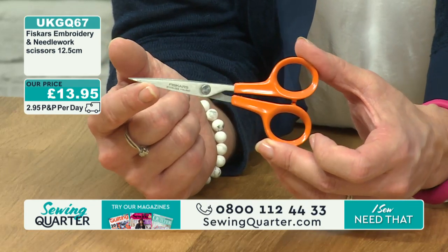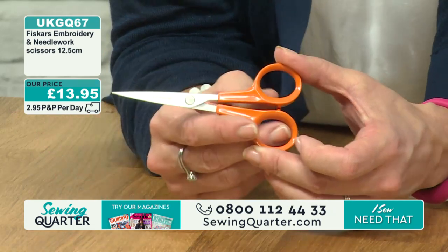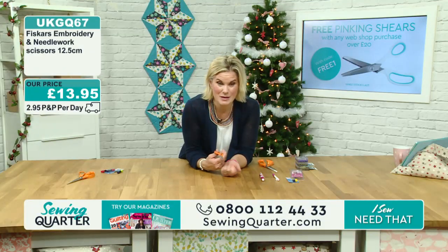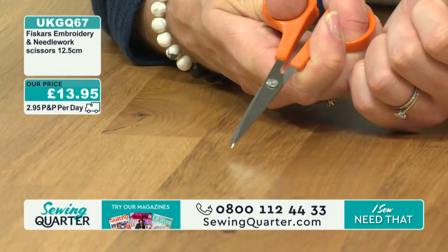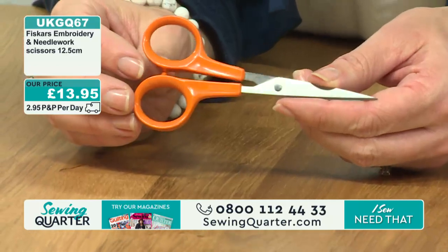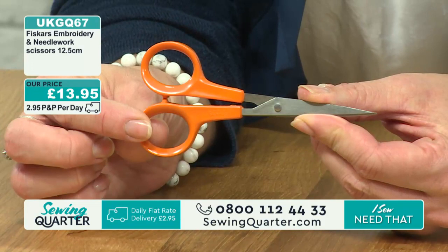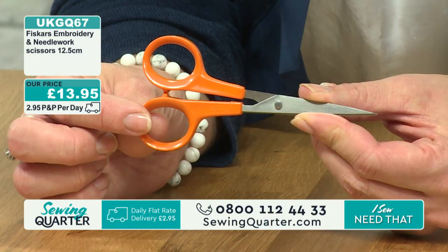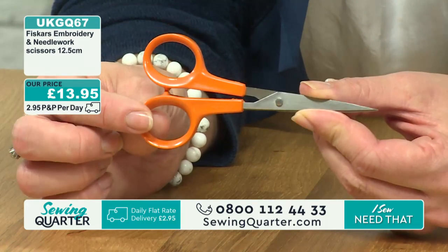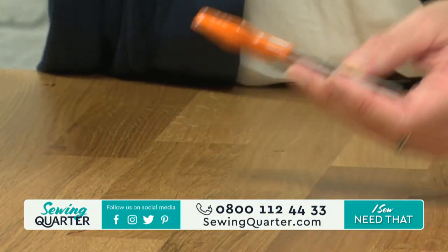I have to say, my little snips are Fiskars because they are super sharp all the way through. Because the whole point of having your little embroidery and needlework snips is that that tip, that's the bit that you need to get in to get really close, isn't it? Perfect. So £13.95. Once you get a really super sharp pair of little needle thread scissors, you'll be like, oh yeah. My old ones were possibly not great. These ones, brilliant. So £13.95.